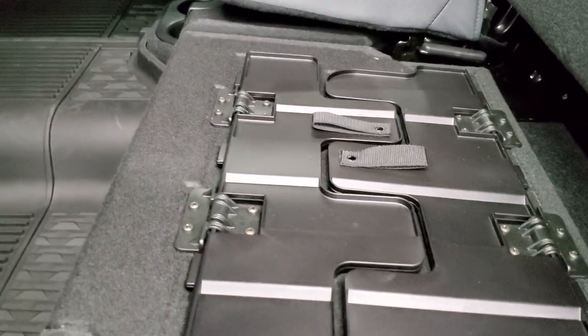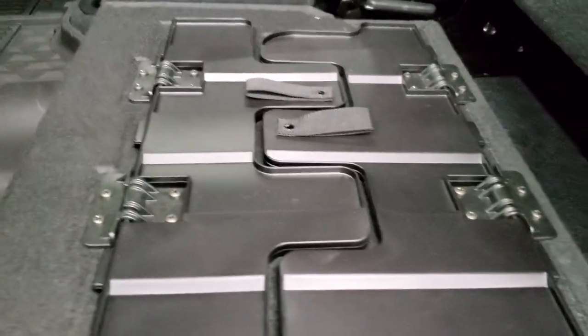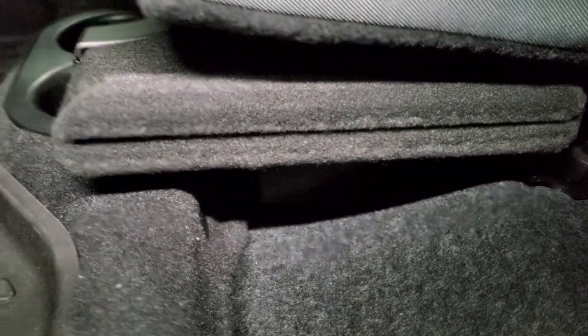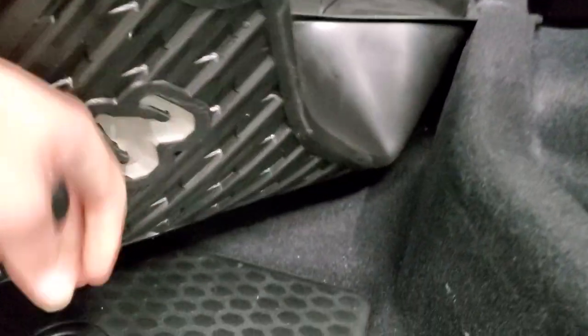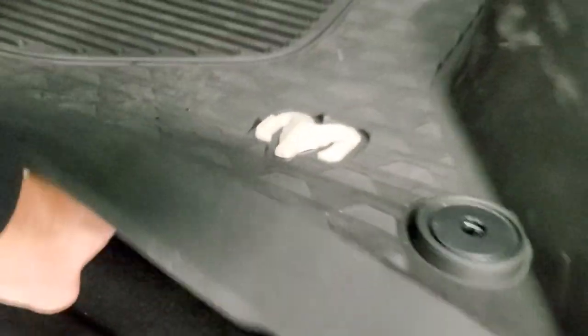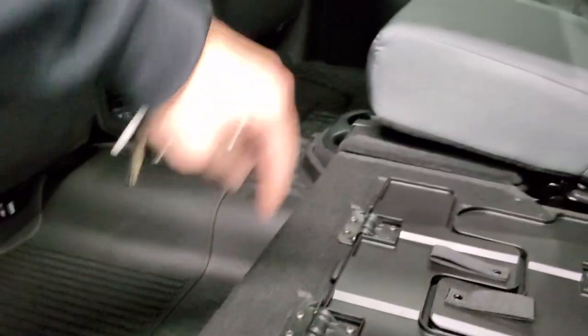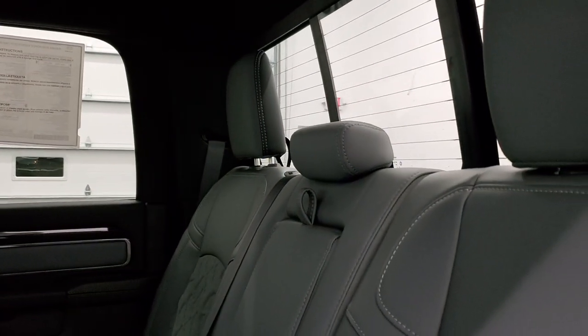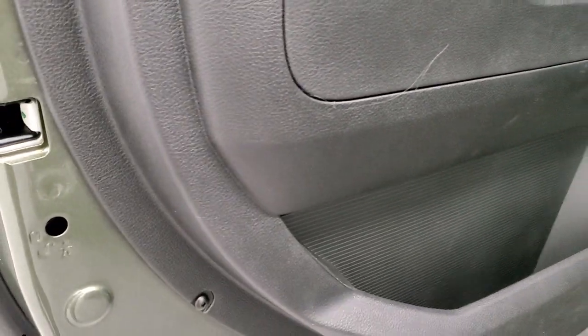Got to unsnap it here, which is hard to do with this all-weather format. But that's like that. And this one has the Alpine sound system, so it does have a subwoofer on that side, and you get those all-weather floor mats back here too. You also get the in-floor storage if you need any more coolers. Those bins come out for easy cleaning, and you do get the rear defrost on that power sliding rear window. Child safety locks on the back doors.